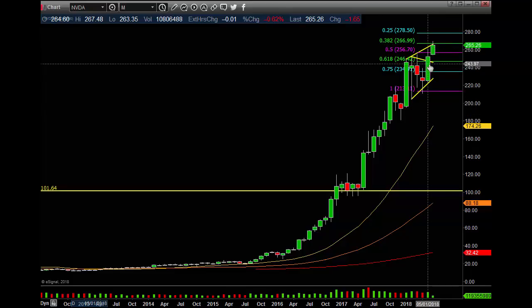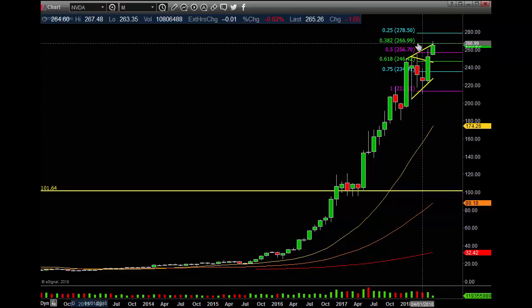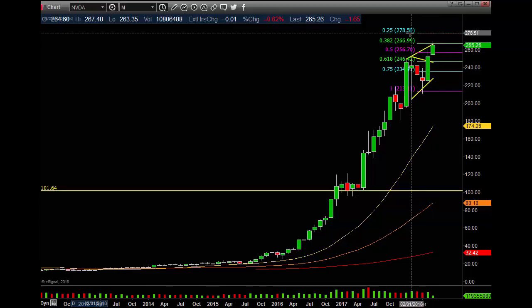So higher prices, 267 is the area. Next area of great resistance is around 275, and then the 278.50 area, or the 750 retrace.